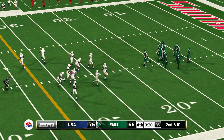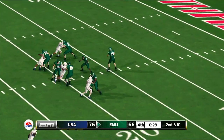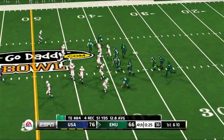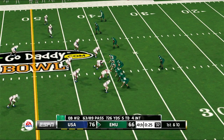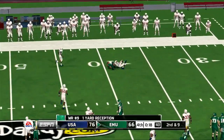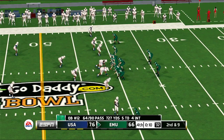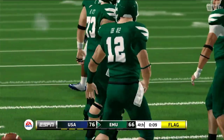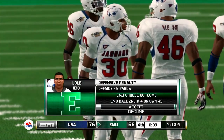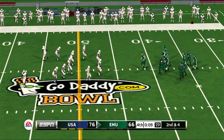From their own 22-yard line, second down. Tackle in space. And he's hit immediately. Offsides. Here's the official call. Offside, defense. So the offense will move a little bit closer with that penalty. They're about 4 yards away here on second down.